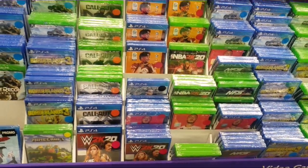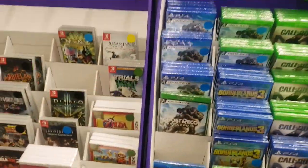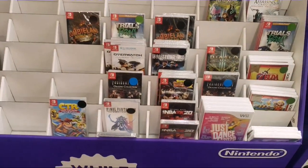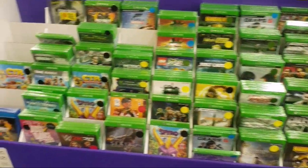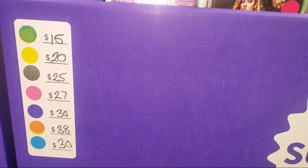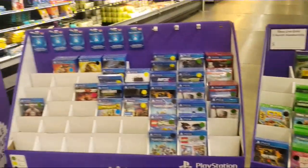So these are the PS2 section and Xbox One section for the PlayStation. And then these are what is left for the 3DS, and the rest of the stuff right here. So these are the pricing. Anything in green would be 15, 20, 30, and I guess that's 40. They made a mistake right there. But not a bad price section for everything.